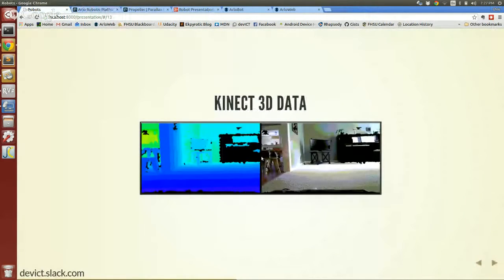So this is just a quick example of what a Microsoft Kinect sensor sees. Here's a picture of my living room. And then next to it, it's hard to see on here, but there's sort of the color banding that shows you the depth. So a Kinect camera is a 3D camera. It actually uses infrared, it paints the room with infrared, and then it looks at that and uses stereo vision.